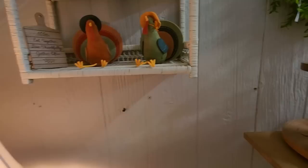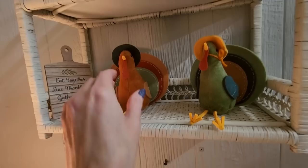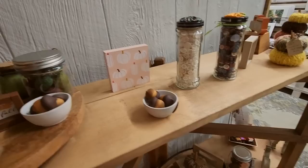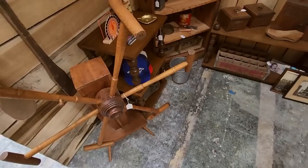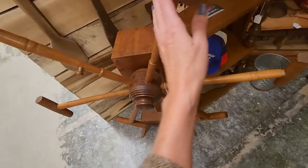Over here we have felt turkeys. Oh, that's cute. And more balls. I love little stuff like that. I don't know why. I just like little stuff. Over here, this has to do with yarn, I believe. What is this? A yarn winder for $40. It's a yarn winder.